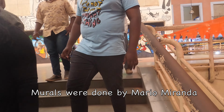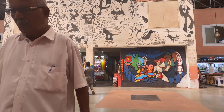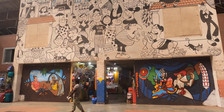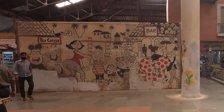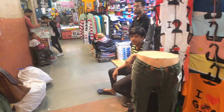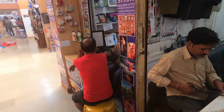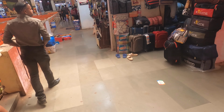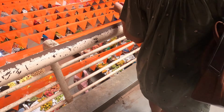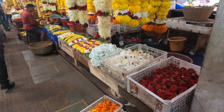The murals you see here were done by Mario Miranda, one of Goa's famous artists. And that's another close-up view of another of his murals, which are very interesting. On the first floor here, they had various shops selling various stuff, from phones to sewing facilities, luggage, shoes, etc. This was the flower section of the market, selling various flowers.